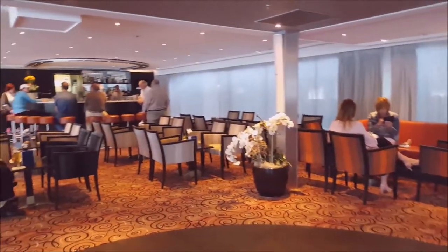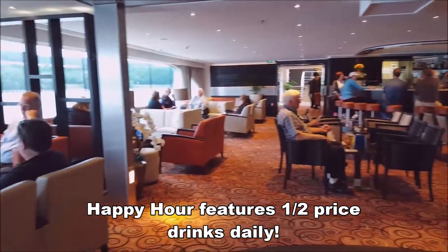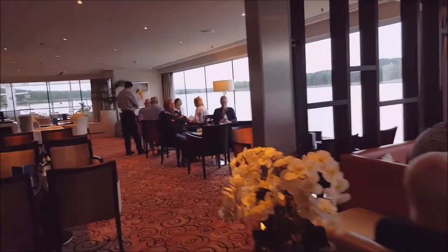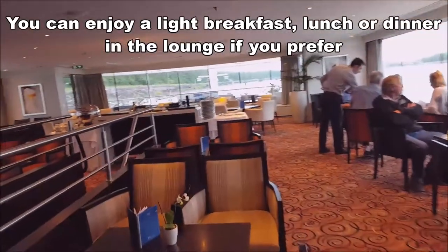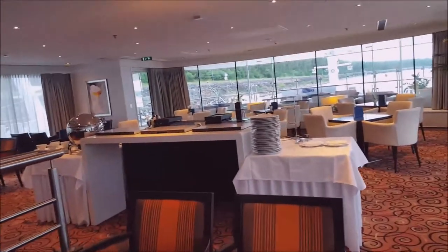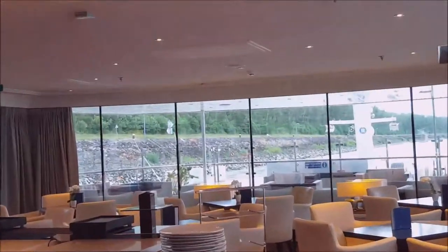This is happy hour. So drinks are on half price for 1 hour every day. It's a lovely lounge. And then over here is where they have light breakfast, like lunch, light suppers for people who don't want to go downstairs in a restaurant and eat more. It's pretty cool. And you can sit out on the balcony too if you want.